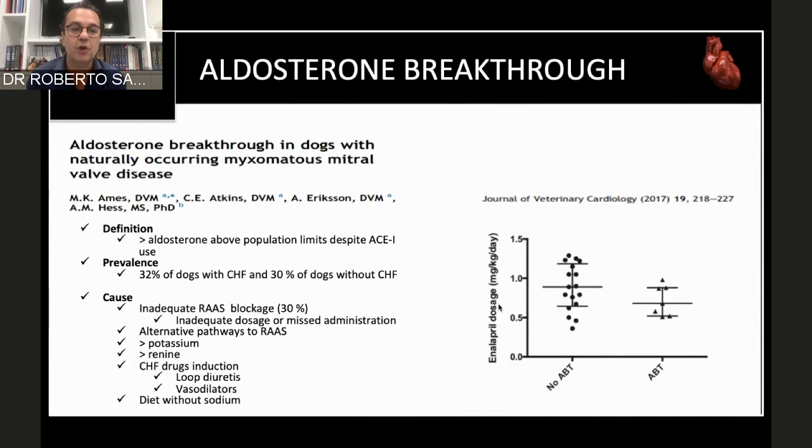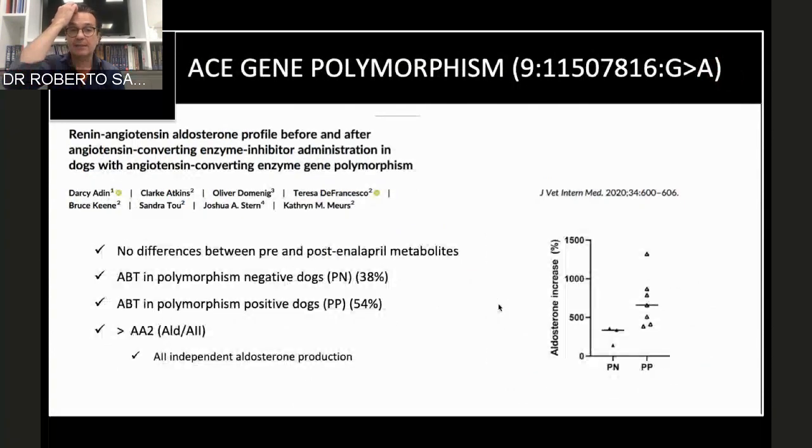Also for the aldosterone breakthrough, there is a new study where they tested the ACE gene polymorphism, and they were looking for different metabolites, because there is a particular metabolite, called the 17 metabolites, for this gene, and this is usually a kind of protector of malfunction of this gene. And they found that if the dog has a polymorphism for this ACE gene, there is aldosterone breakthrough in 54%. And what is important, there is also an increase in the aldosterone-angiotensin ratio, and this will suggest to us there is an independent aldosterone production.